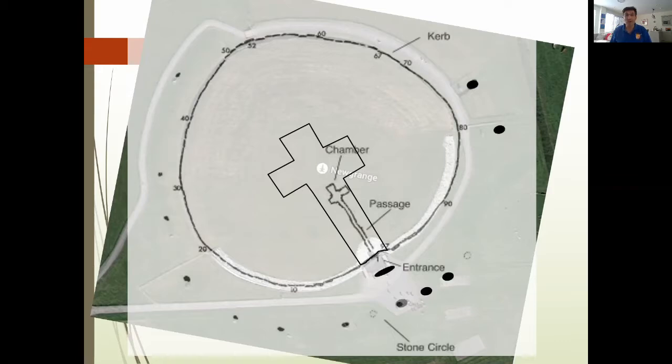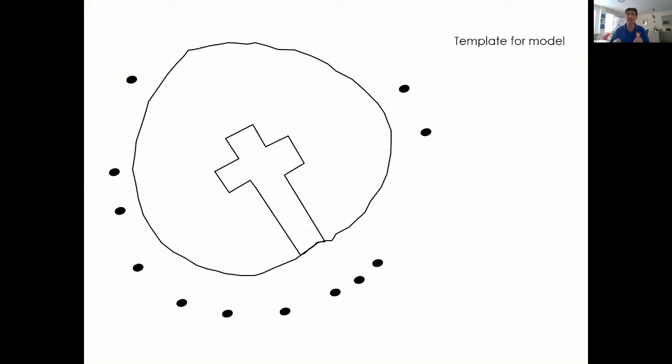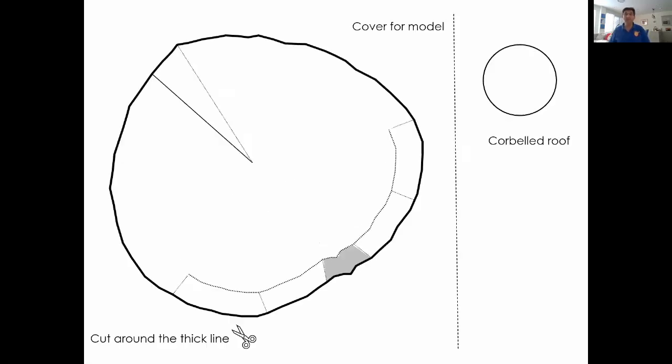We then drew the stones around the outside. So when you take all that apart, that's what we got. That's our template. So this is what you need to copy. Just so you know, this width here is about 14 centimeters, okay? That's the size model we're making for the amount of Play-Doh we have. Don't forget the entrance stone.